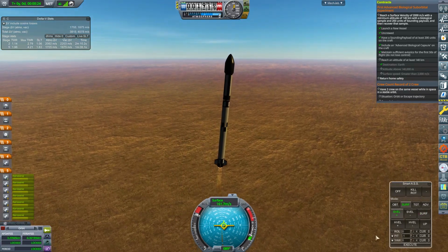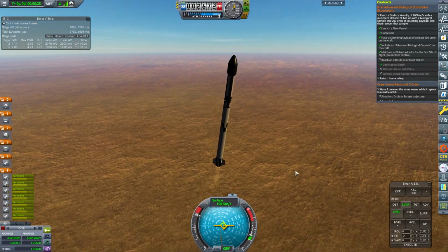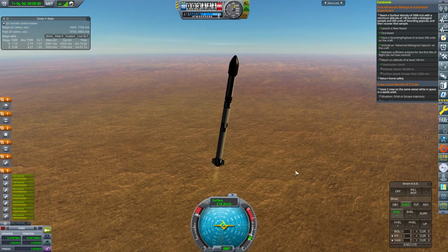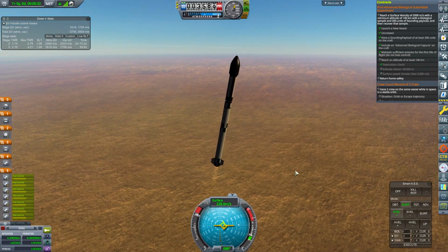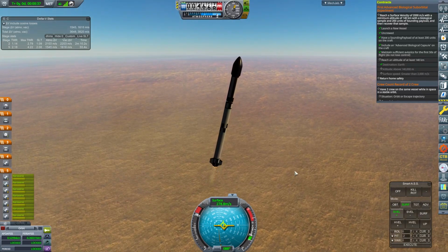Put that on a minus. There we go. In fact, you know what? Put it on -2. There we go. We're not aiming to go high. We're aiming to get fast. That's what we want. And fast means not having to counter gravity all the time, which means getting horizontal quickly. So that's what we're going to do.